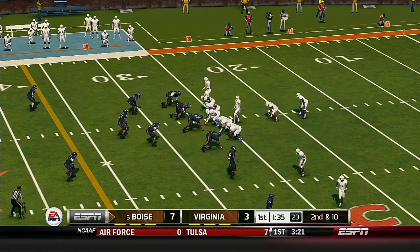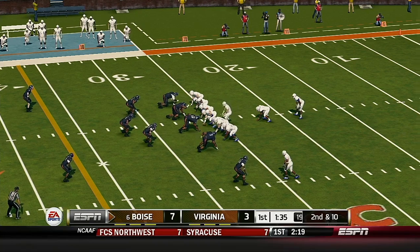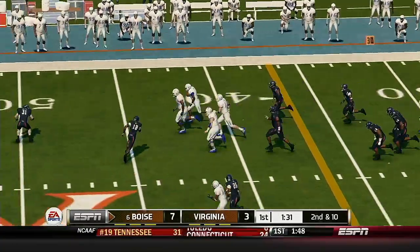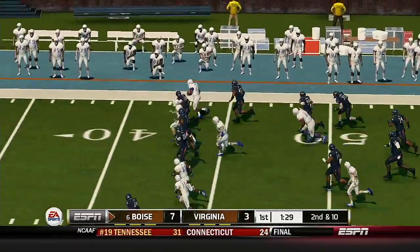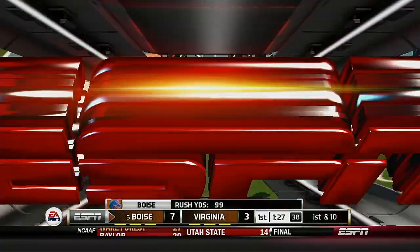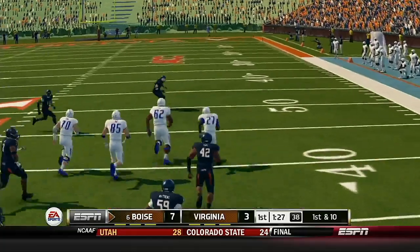Second down and 10 to go. Ball on their own 26. Here we go, check. He's to the 40. Tackle made at the 34-yard line. First down.